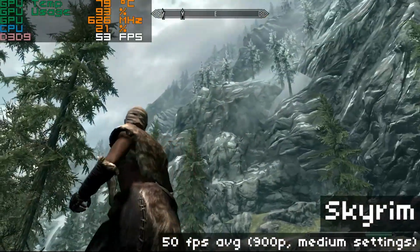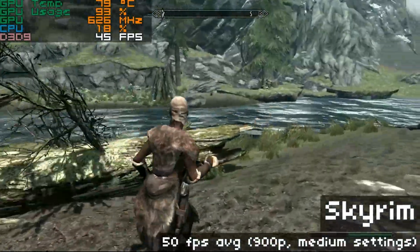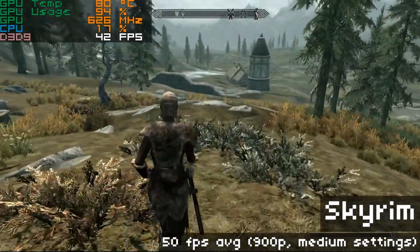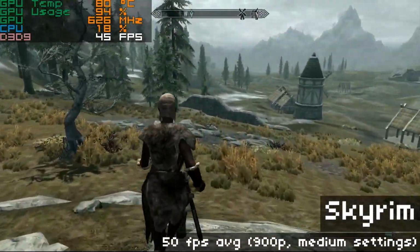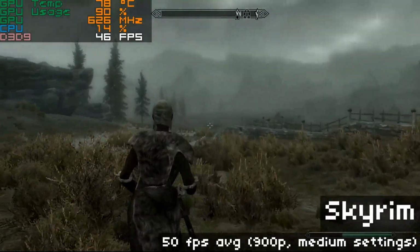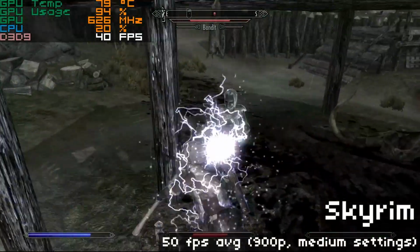And honestly, this is one of my favorite games of all time. It's so big, so deep, the story is so good, the world is just so well put together and so immersive. The graphics are great, as you could see. It's not running on high-end hardware here at all, and it still looks really good.